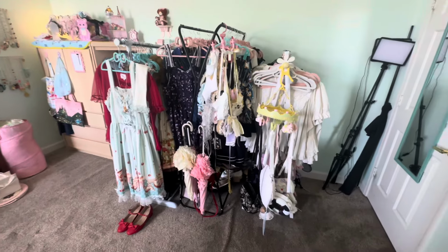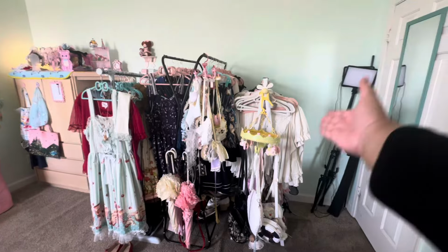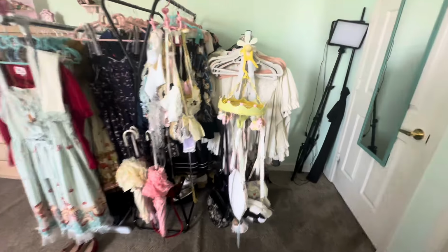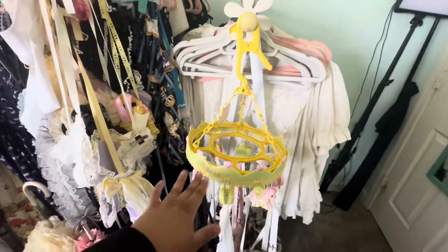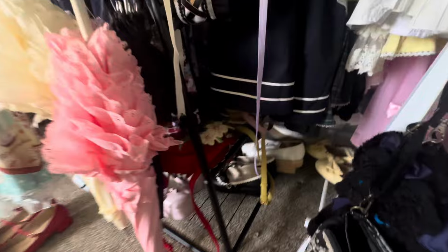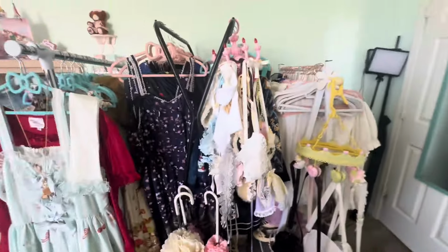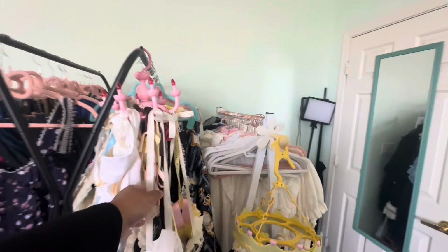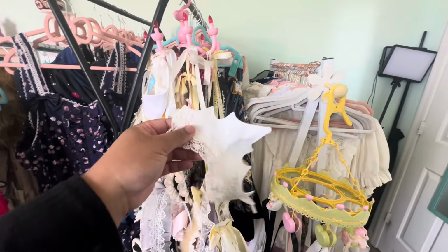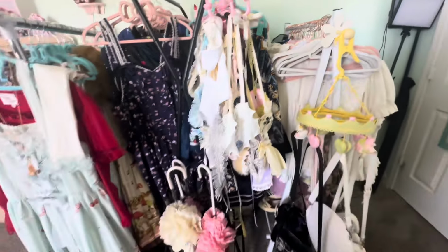And then over here, we've got the bulk of my Lolita wardrobe. On this side, we have blouses, cardigans, etc. This little hanger thingy from Swimmer is for pochettes. I have some other pochettes stored under here as well. Then here, we've got this other Swimmer hanger type deal that I use for headdresses that are not head bows or that are on string.